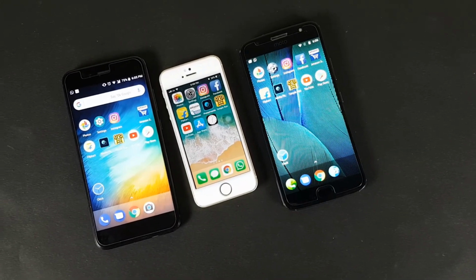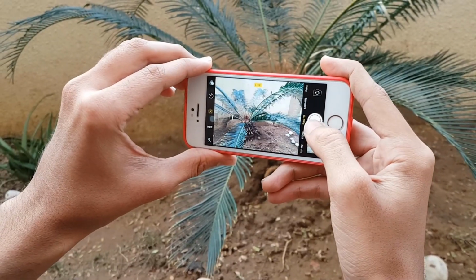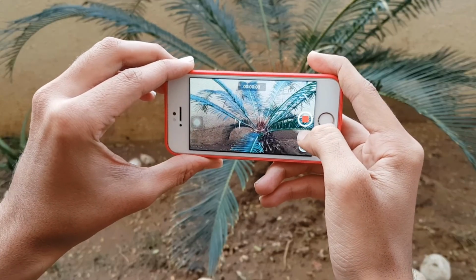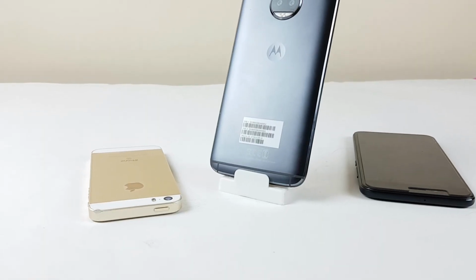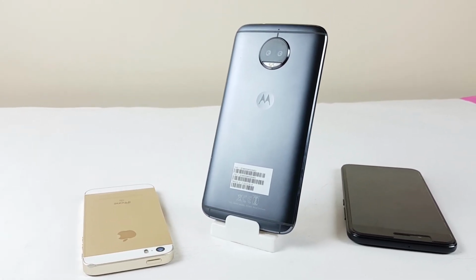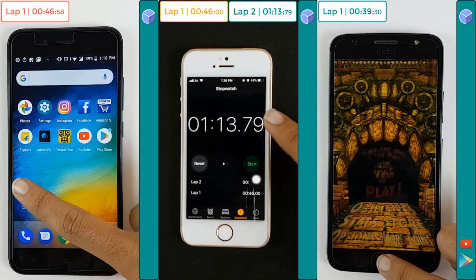The build quality of the Mi A1 is good, but the camera on the iPhone SE is good. Low light photos on the G5s Plus are good, but the portrait mode on the Mi A1 is good. The Moto G5s Plus has a micro USB port, but it supports turbo charging, and the quick charging on the Mi A1 looks like a hoax to me. RAM management is great on the iPhone SE and the Mi A1.